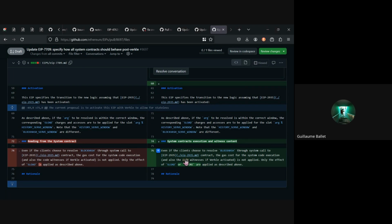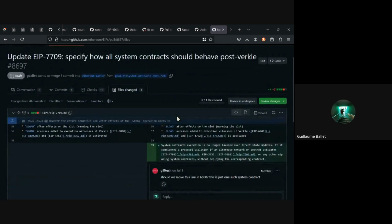Now, if you still want to do contract execution, that's totally up to you, but you have to filter the leaves, because we don't want the code chunks to end up in the state, in the witness. So yeah, this one should also be merged ASAP.